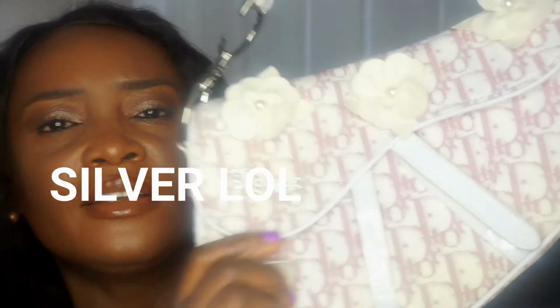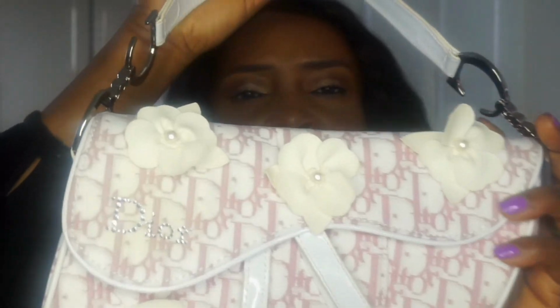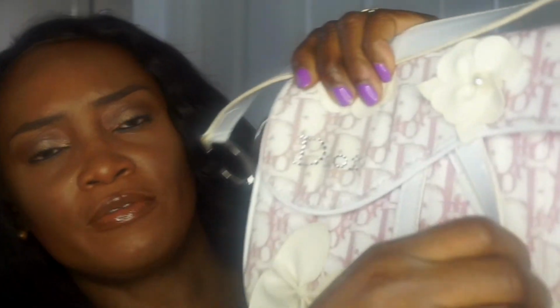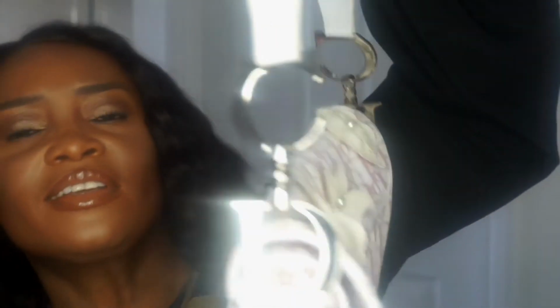It's also got the Dior gold stones there. So it's quite a pretty one, which I would probably use for occasions because of the color. It's not an everyday one, but I like it. I click it, and it's got the Velcro in the front, and that's the D, the Christian Dior, and here as well. It's a lovely bag.